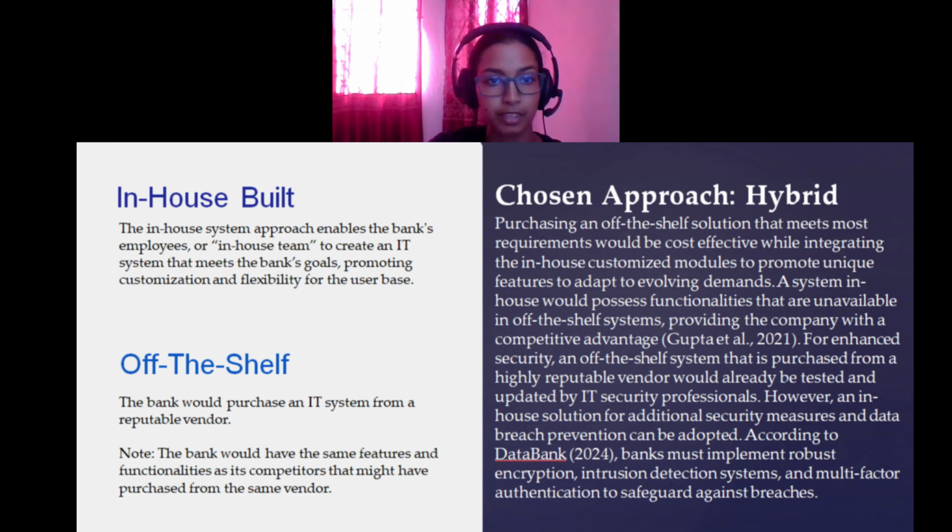Chosen approach, hybrid solution. Purchasing an off-the-shelf solution that meets most requirements would be cost-effective while integrating the in-house customized modules to promote unique features to adapt to evolving demands. A system in-house would possess functionalities that are unavailable in the off-the-shelf systems, providing the company with a competitive advantage.